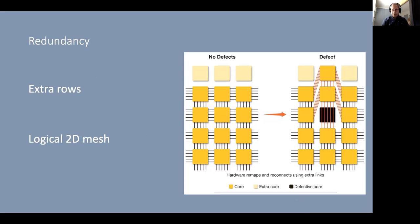Yield is a serious question. We know there will be defects in the wafer, and those defects will render some of the processing elements useless, such as the one shown in black. In every die, we have a redundant extra row of processors at the top and another one at the bottom. The machine's interconnect structure is a logical two-dimensional mesh, but the physical implementation involves eight-way, not four-way communication, including links to the diagonally adjacent processors.